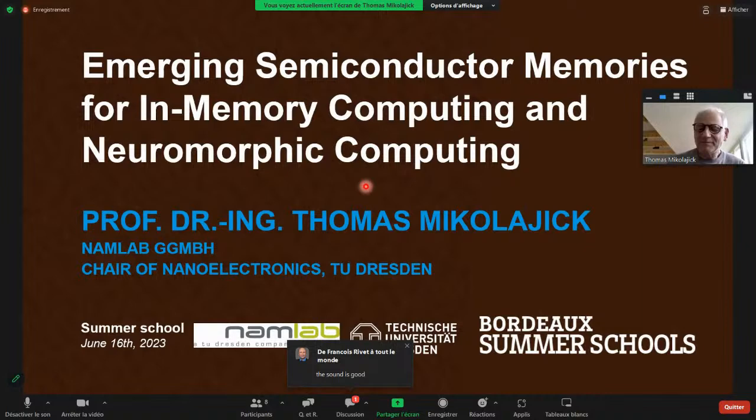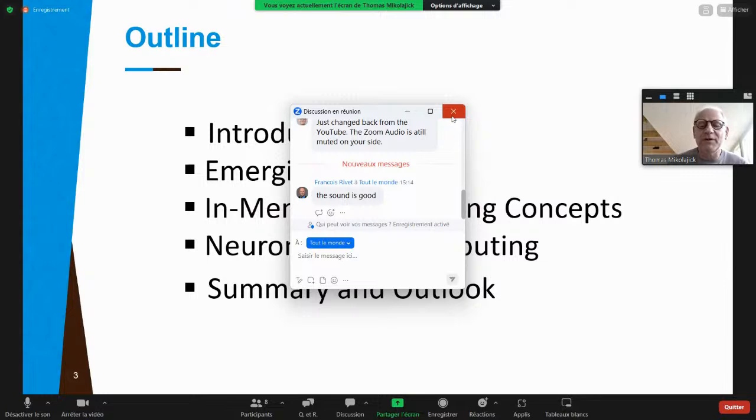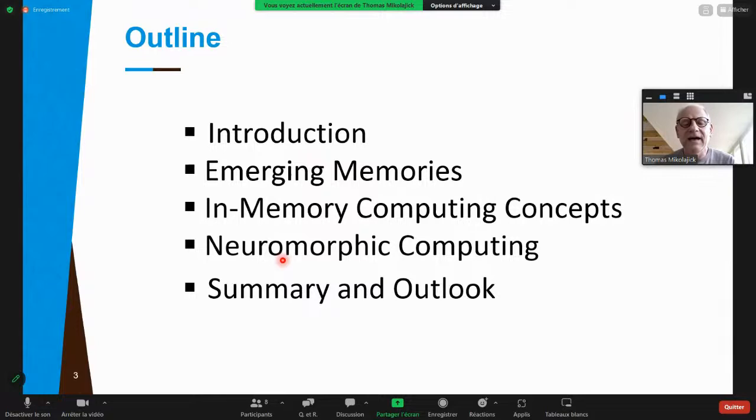I will start with a short introduction. I will go through emerging memory concepts, and then we'll explain how you can make in-memory computing with those concepts. And finally, I will show how you can make out of those concepts primitives for neuromorphic computing.